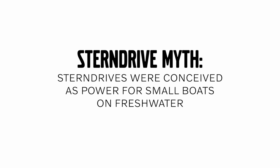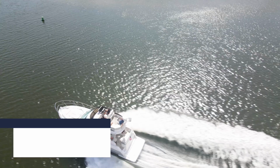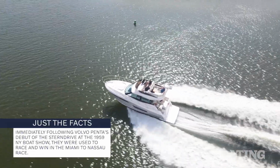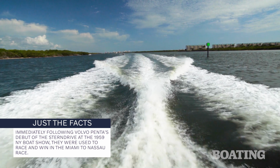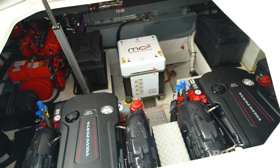One of these is that the Sterndrive was never intended for larger or coastal boats, when in fact, Volvo Penta invented the Sterndrive in 1958 and soon thereafter entered and placed first in their division in the vaunted Miami to Nassau race, covering hundreds of miles of Atlantic Ocean.